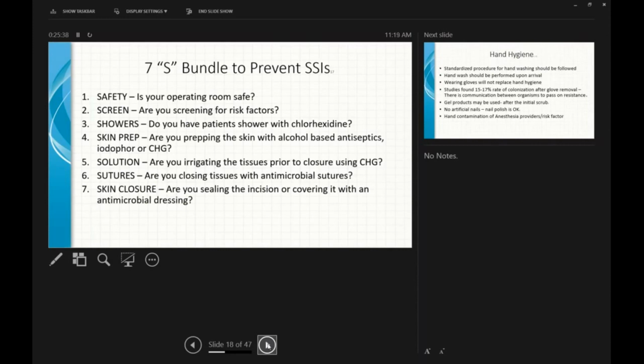Alcohol is one of the facilitators in making that skin prep work. Are you irrigating the tissues prior to closure using CHG? This was a big eye-opener because we were told by the manufacturer that CHG was not to be used. Apparently it can be, but CHG is under a lot of controversy right now. So this may be changing.